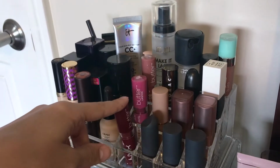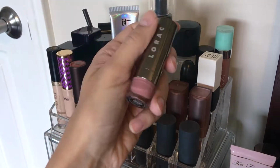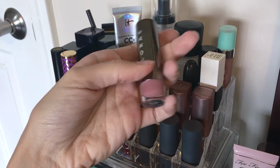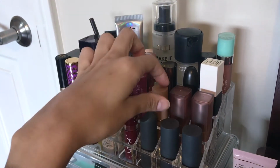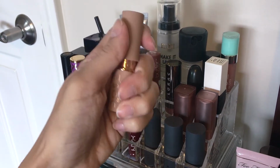I've got 3 shades of the NYX Butter Lipsticks. I really like these. They're really creamy. I have a Lorac Alter Ego lipstick in a satin finish in the shade Cat Lady. This is a really pretty nude. I love how creamy this formula is too. The Dose of Colors Desi and Katie collab. This is the shade More Creamer, Please.